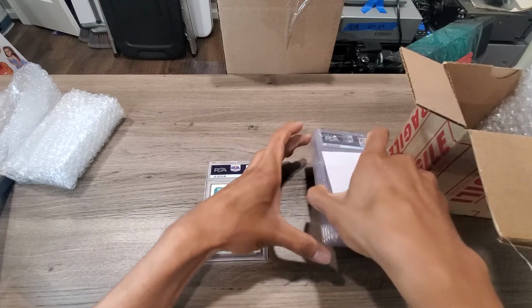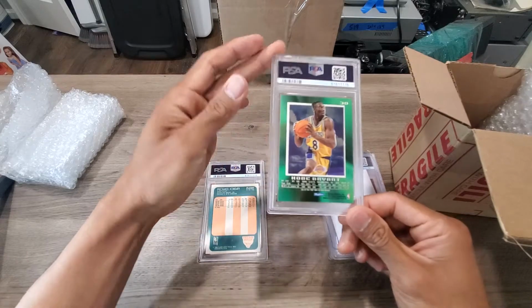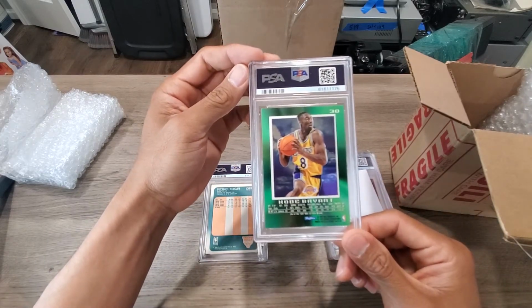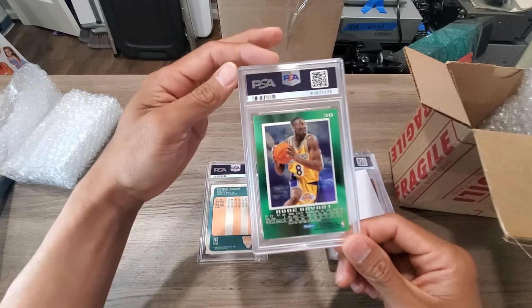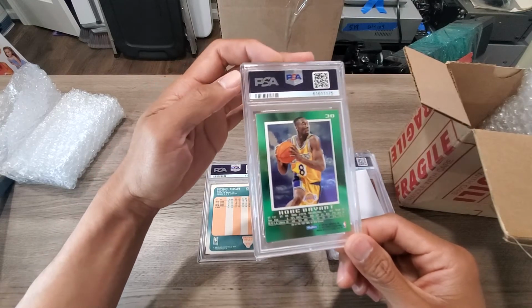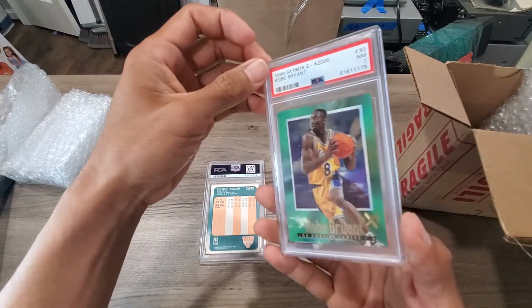Okay, moving to our second card. This is one of my favorites. So you can already see it here. It's the Kobe Skybox EX2000 rookie card. Pretty rare card. It's a very hard card to grade because it's not only die cut, but it's also like acetate. So it's just really hard to see what you would get there.